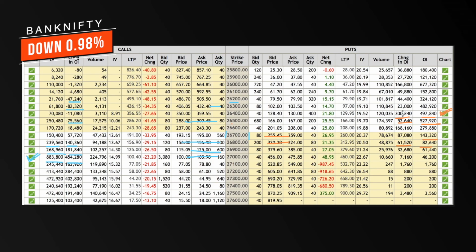This suggests that a huge amount of traders took a position at the 26,400 strike. So when we look at the open interest and the change in open interest, this is suggesting that the put writers took a short position at 26,400. So they do not want the Bank Nifty to cross the 26,400 zone.